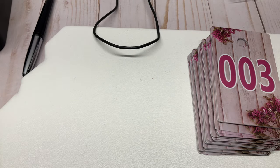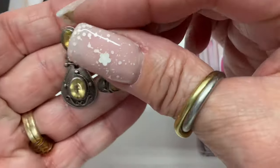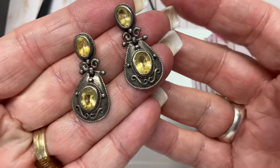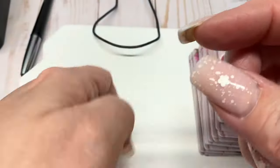Next bin. Next sock bin. Here we come. Okay. I think it is like citrine earring week, guys. Haven't we had a lot of citrine earrings? Check those out. Look at the little hinge. Eek. I love it. I love it.